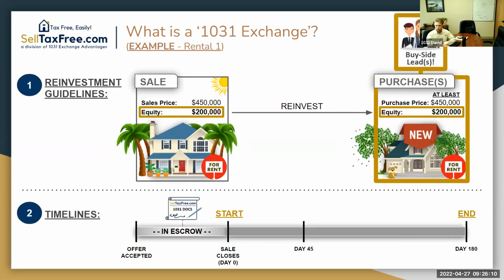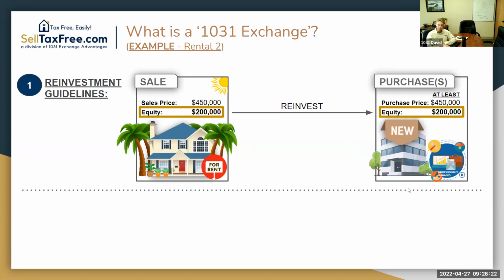And again, if you guys are spotting 1031 opportunities on the sales side for your clients, you're inherently spotting buy-side leads, because they are required to reinvest.